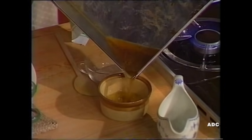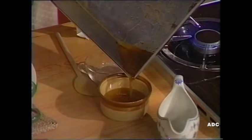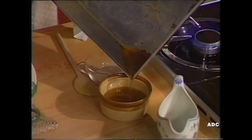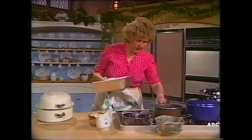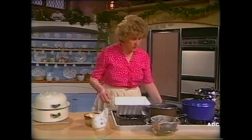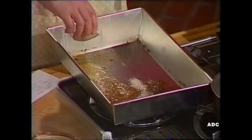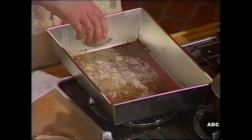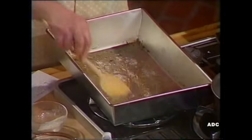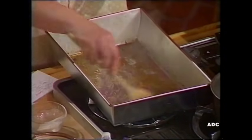You must aim at a fairly fat-free gravy. Try and hold it back so there's just the nice gravy residue in here. Turn that heat down a little bit. I want to sprinkle in 1 ounce of whole wheat flour. Not all of it. Let it sizzle for a little while until the flour is cooked.